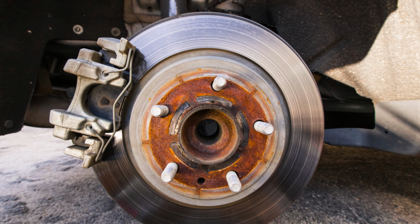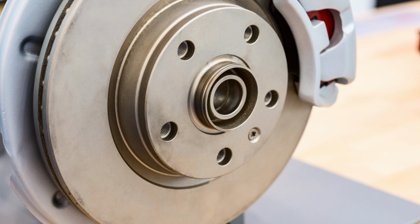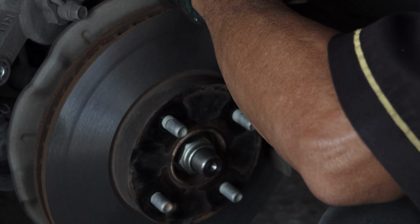Say goodbye to brake fade and embrace a new level of safety and control. Bosch is the ultimate brake pad choice for Jeep enthusiasts who demand the best. Elevate your off-road adventures now.